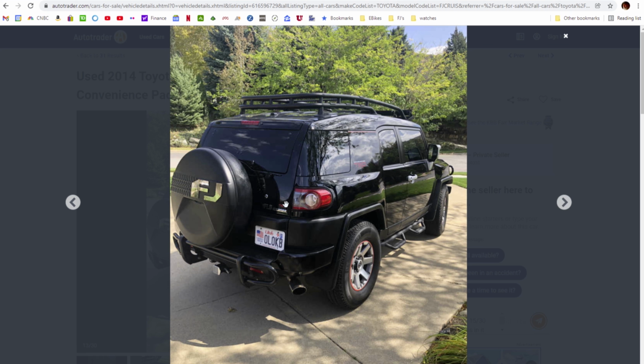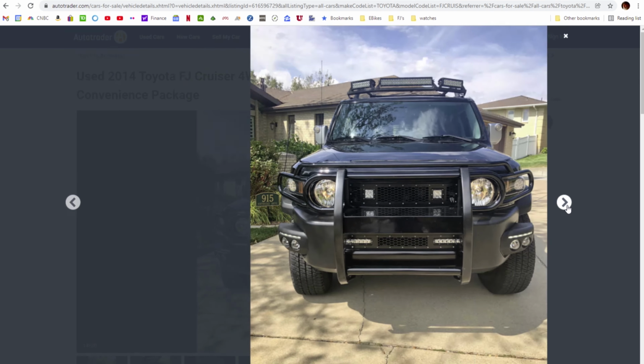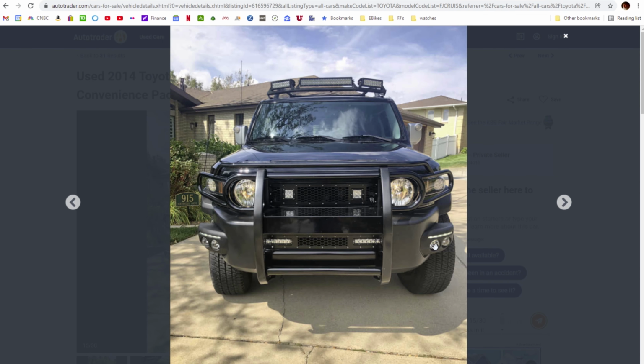It's got the TRD badge right there over the rear on the tailgate, which is fake. It's got a TRD cold air intake, which he probably added. Front bull bar with the plastic bumper. LED lights, LED lights, LED lights in the grill there. So we changed out the grill. He doesn't have the penis lights, thank God, but he's got the clear plastic acrylic stuff.